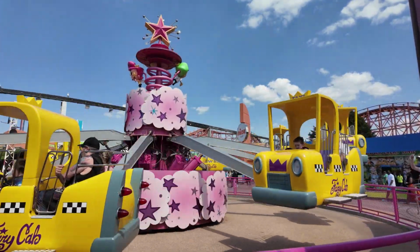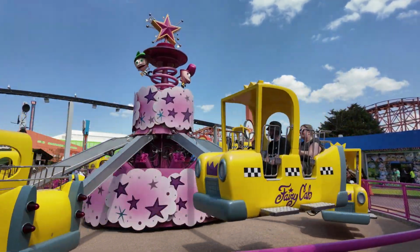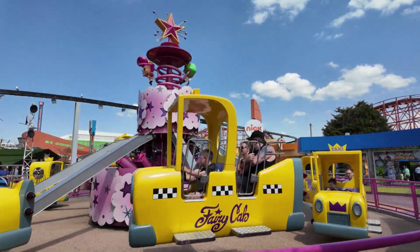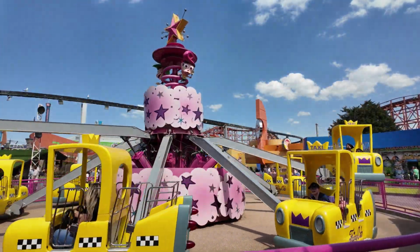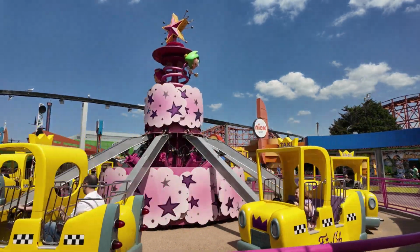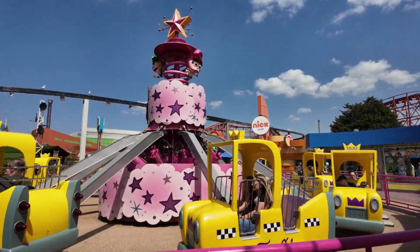We're on to the next letter now, F for Fairy World Taxi Spin. But I feel like we're getting quite a lot of the Nickelodeon Land rides done and out of the way very quickly, and then hopefully we can have some nice thrill rides for later on in the day, because we are getting on a bit now. I think it's nearly 1 o'clock. So it's going to be cutting it close, but hopefully we can do it.